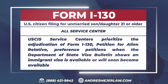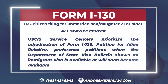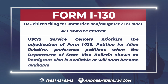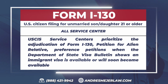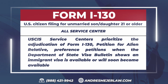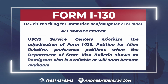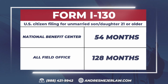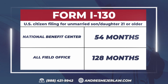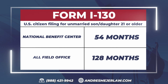U.S. citizen filing for unmarried son, child, daughter 21 or older category. All service centers, USCIS. Service centers prioritize the adjudication of Form I-130, petition for alien relative, preference petitions when the Department of State Visa Bulletin shows an immigrant visa is available or will soon become available. National Benefit Center, 54 months. All field offices, the longest wait, 128 months.